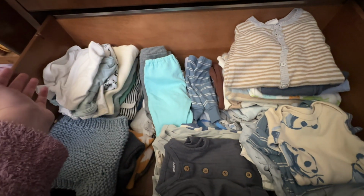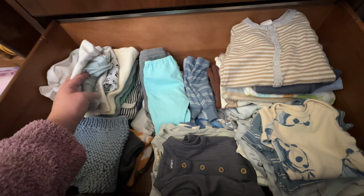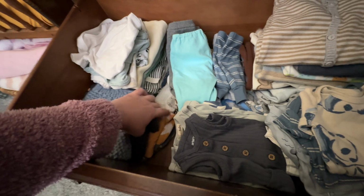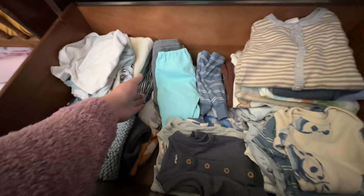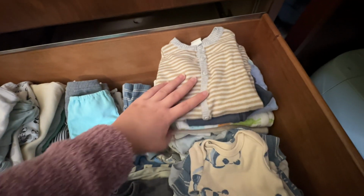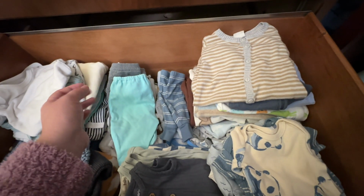It's sort of organized by long sleeve and short sleeve. I think I literally only have 2 short sleeves, which are on the top. The rest are long sleeve. And then these are more like newborn boy sweaters or thicker stuff on this side. And then these are the newborn boy pants that I have. And then this is all the newborn boy sleepers or one-piece sets.